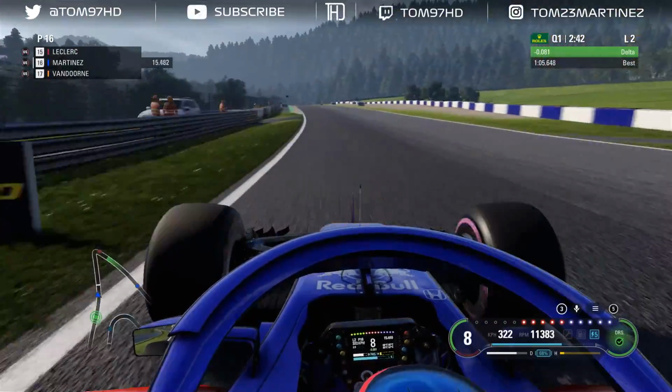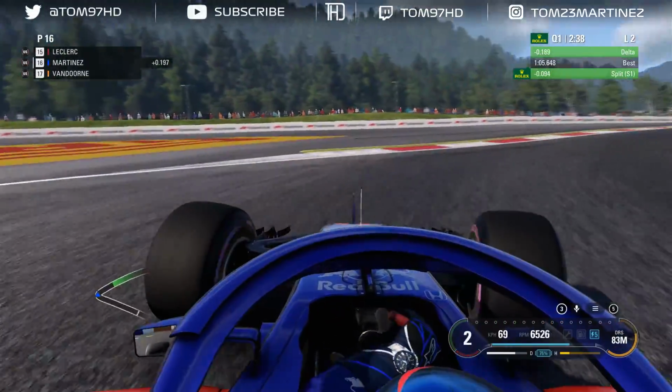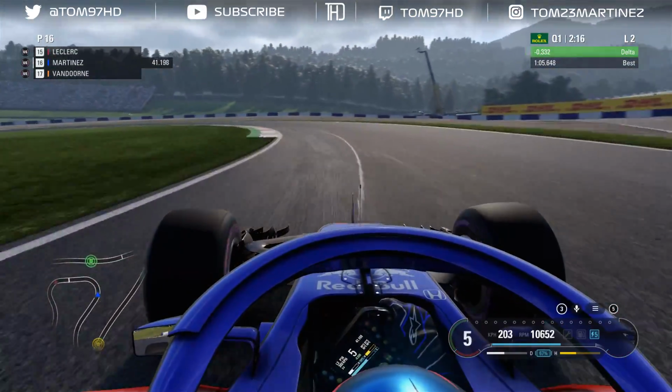However, we have to be realistic here. That was never going to really last, and we dropped down to P16, and we have to go back out on the ultra softs, or really try and find a better lap time and see if we can get ourselves back into the Q2 phase.